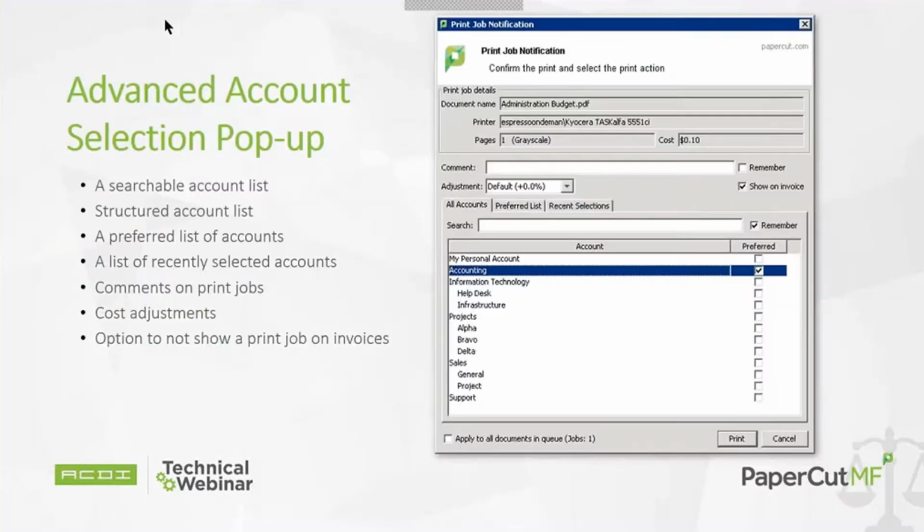When the advanced client is turned on, and we're going to cover that in a moment, and the end user logs into an MFP, they'll need to select a shared account before they can copy, scan, or fax. On the print side, the client tool needs to be installed, and that's coming up in just a bit. The end user does their normal file print, and then they're presented with this pop-up, which allows them to search the account list by the account name or code, making it much easier to find an account when there are many on the list. The search can also be remembered for next time with a checkbox to the right.